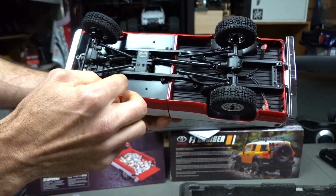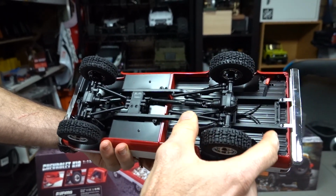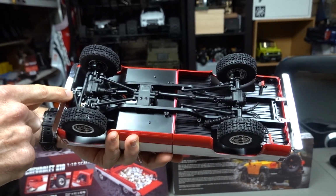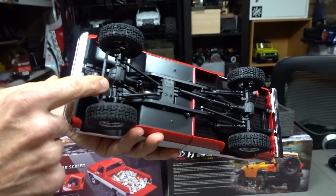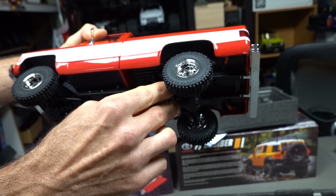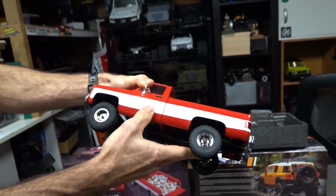Let's have a look underneath here. Proper ladder frame chassis, like a crawler. They are locked, so it'd be good for crawling. It's got lights there, as you can see. Small little motor down there, the gearbox and the transfer case. Chassis mounted steering servo. Quite realistic looking pumpkins as well. Not oil filled shocks, but they are spring friction. And look at that weird position of the shock and spring there. Kind of strange, but it works.